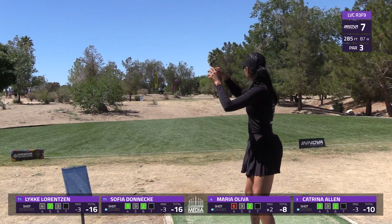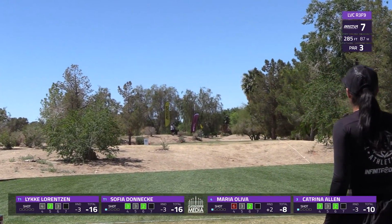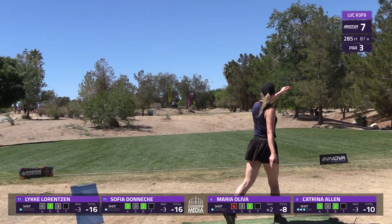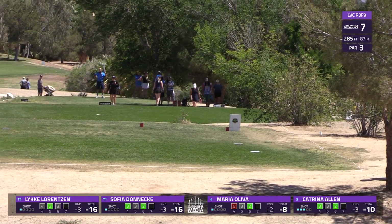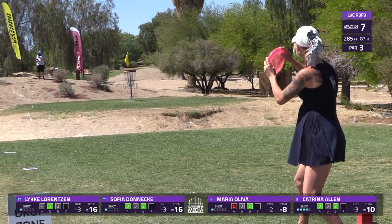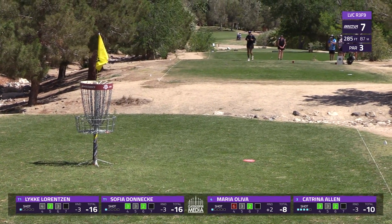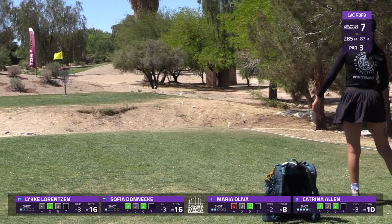This surprises me that Donnecke isn't going for it, but she definitely plays safe and gets pretty close up there that she should have an easy up and down. Yeah, if you're able to land on that second tee box, it's pretty much just a jump putt into the green. I don't think any of these players are really going to be running it because if you airball it, you could go OB out the back. But if you're able to execute that tee shot well, should be a stress-free par.